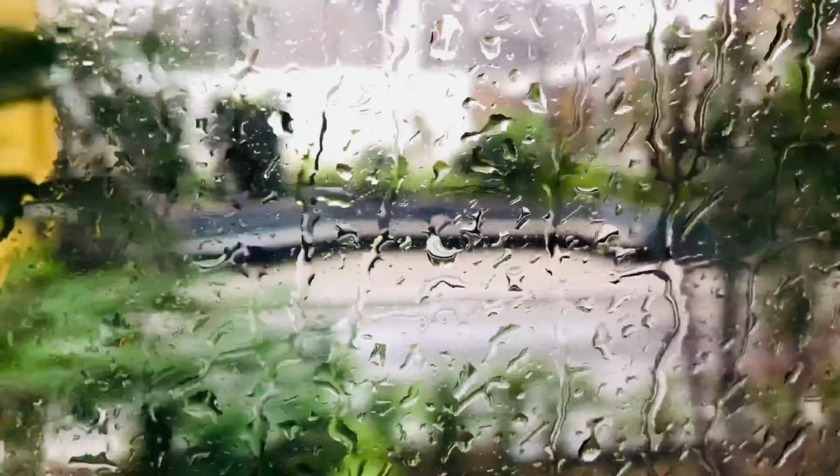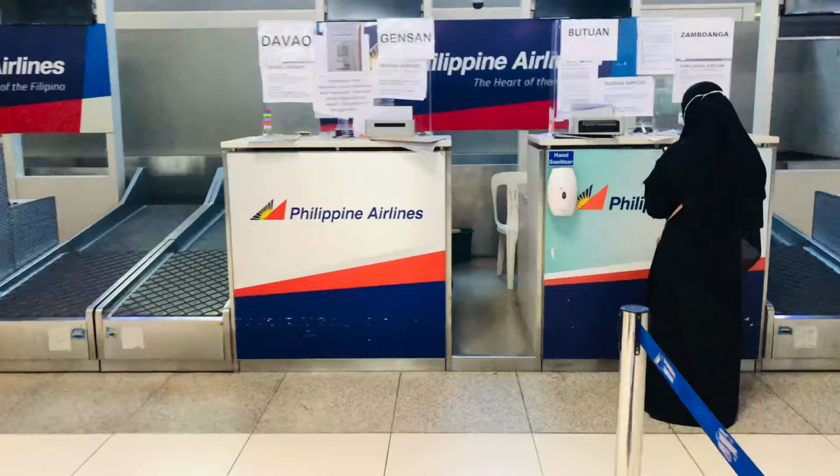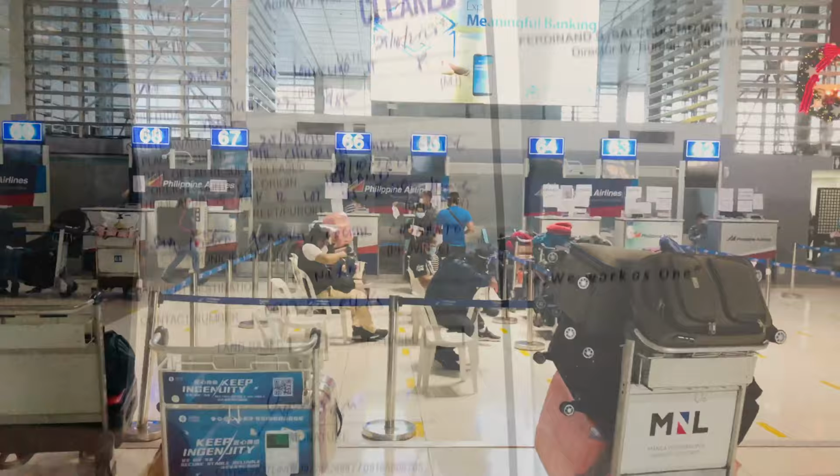Upon arrival in NAIA Terminal 2, you will be asked to fill up the health declaration form and the OWWA form. After this, Mindanao and Visayas passengers will be assigned to a designated area. Make sure to double check the signage. PCG will review your documents and verify the PCR test and quarantine facility certificate.